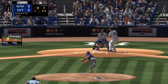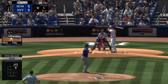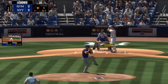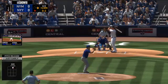Here comes the first pitch. And here's a fastball called for strike one. Hey, I'm a little shocked right there. Double play situation. He doesn't go with the sinker. He goes with the ordinary fastball in that situation. Behind 0-2 now.